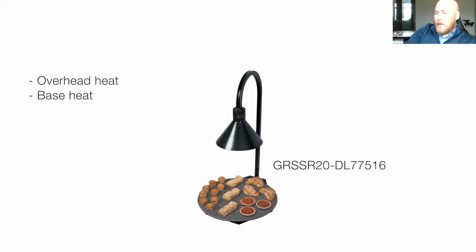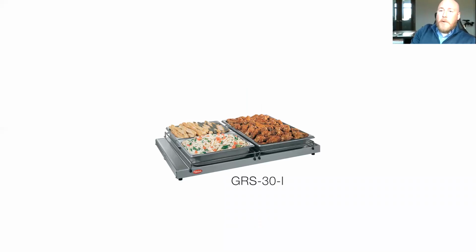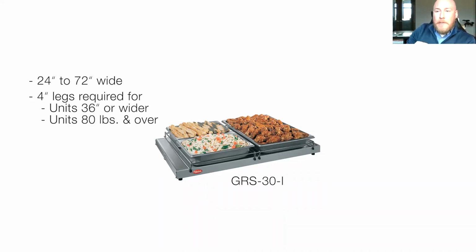So now, let's talk about the real meat and potatoes today, and where I wanna get into some of the care as well. This is a GRS. Now, when you look in the GRS category, you're gonna have sizes that range from 24 inches all the way up to 72 inches. So some of those aren't necessarily portable. Those are big units. And if you've been to HACO school before, you know that the answer to one of the trivia questions, perhaps the test at the end, is what size or weight requires 4-inch legs. And that is 36 inches or 80 pounds.